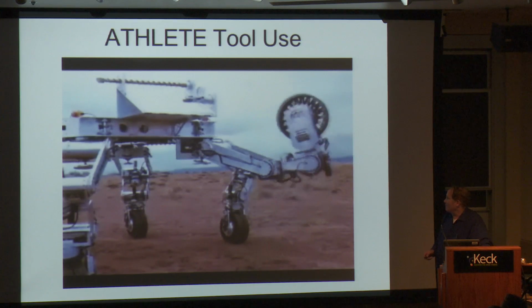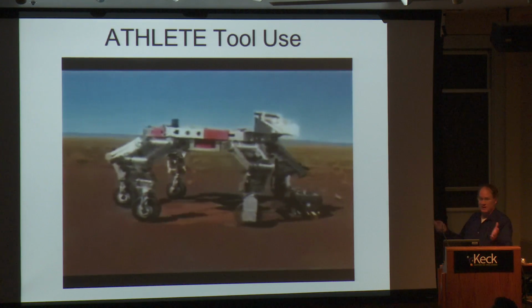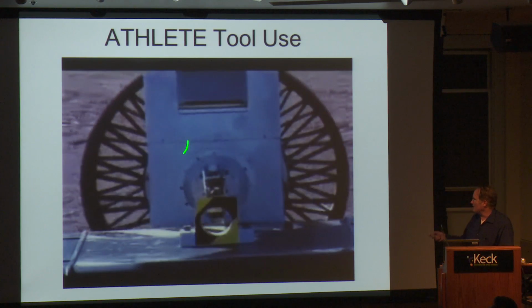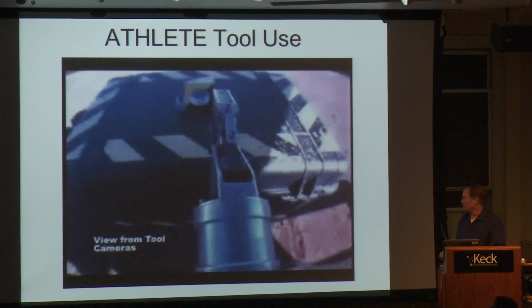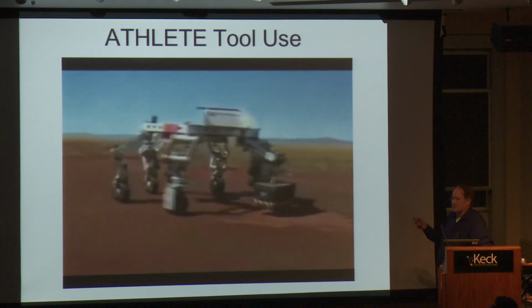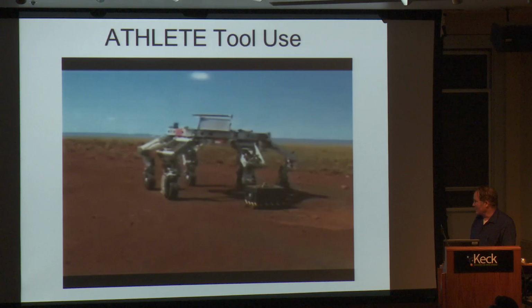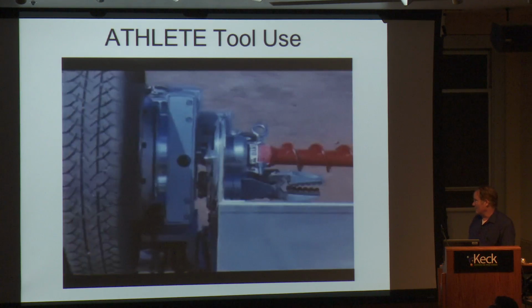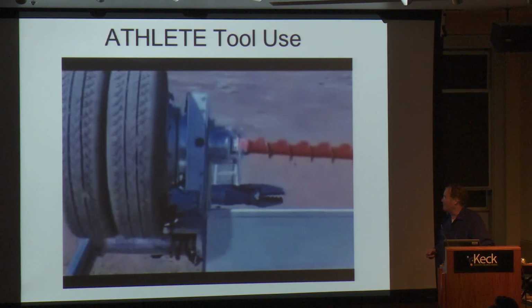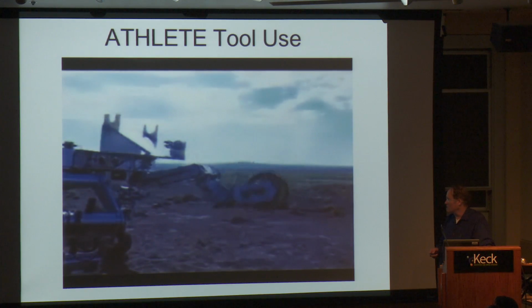Okay, so once you have one of these lightweight wheel assemblies on the end of an arm, it can be a general purpose manipulator. So here we pick up an end effector out of a tool holster, and we use that end effector to accomplish a task. And so we can accomplish a variety of non-dexterous tasks. Here we grab a drill, again out of the same tool holster.